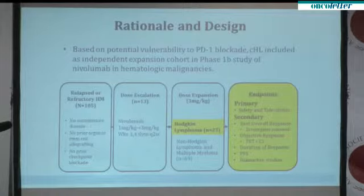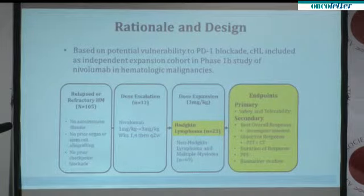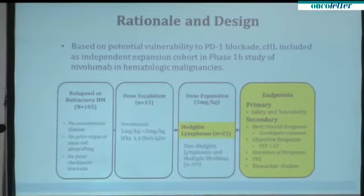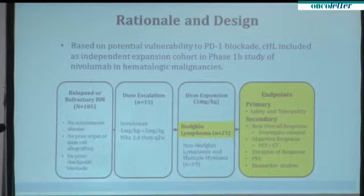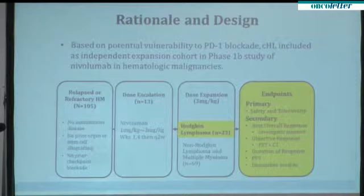Based on this, classical Hodgkin lymphoma was included as an independent expansion cohort in a phase 1b study of Nivolumab in patients with relapsed refractory hematologic malignancies. The study schema is shown on this slide. There were 105 patients enrolled on the study, and this proceeded through a dose escalation phase and a dose expansion phase. On the dose expansion phase, at a dose of 3 milligrams per kilogram of Nivolumab, 23 patients with classical Hodgkin lymphoma were treated. The other patients are presented in a separate presentation at this meeting.